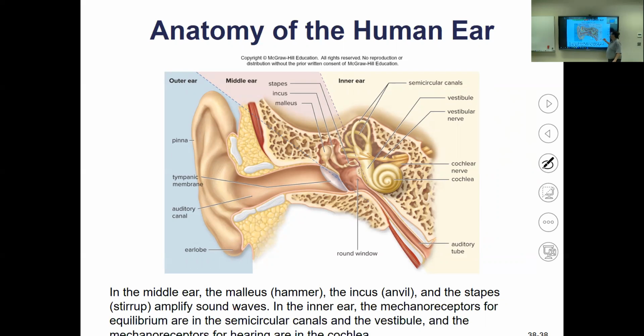Then the three smallest bones in the human body, the malleus, incus, and stapes, all line up next to each other, and they start vibrating. That vibration hits right here, and this is the cochlear duct. It looks like a seashell, right? And in this structure is the organ of Corti, where we do hearing.